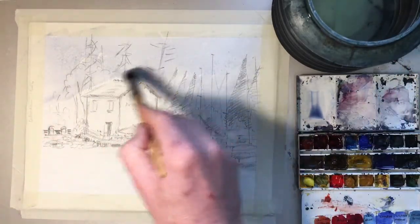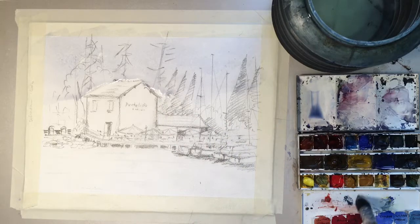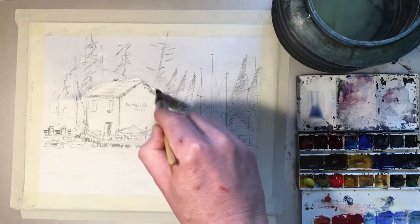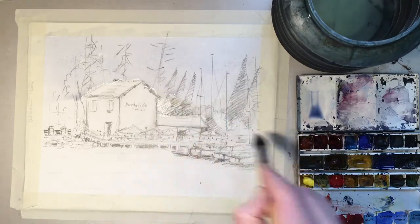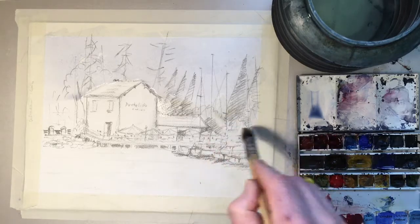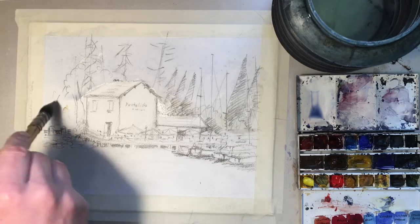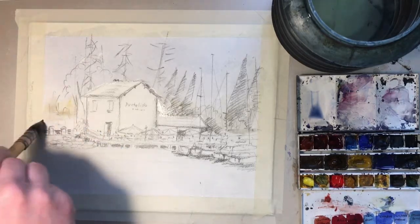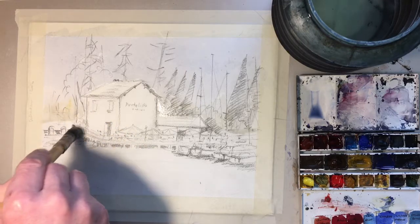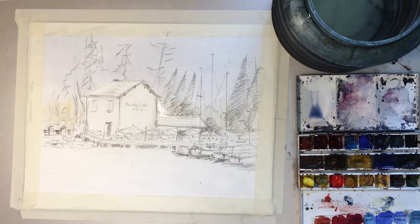Just adding some water. Just carefully go around that. And then I'll put in a touch of warmth with this raw sienna as we come down all the way really down to where the horizon would be. And that's it. There we go. That's the first part of that.